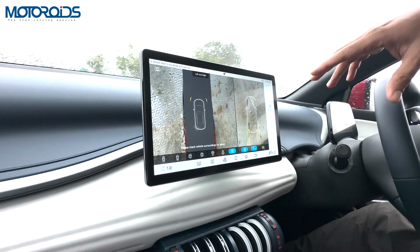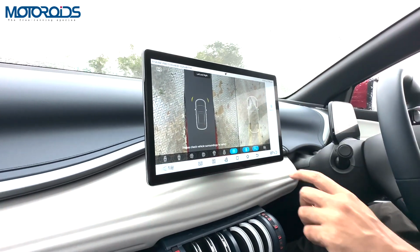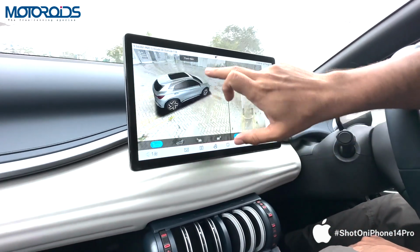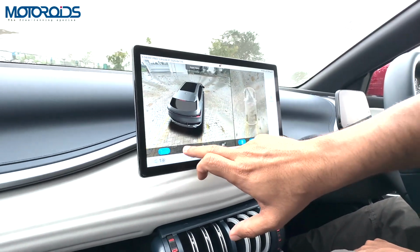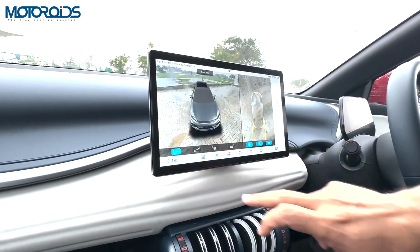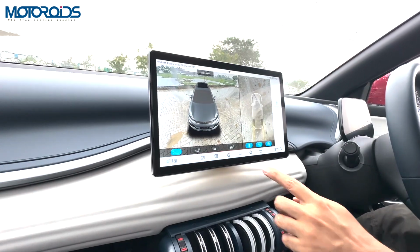you can also get a projection of what's underneath the car as well. So that's again a fantastic feature. Apart from that, you also get a 360-degree projection of the car, and it's really fast. So it looks very cool, very responsive, and you have some predefined angles from which you can look at the car as well. So the 360-degree camera on this car is one of the best out there.